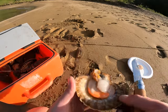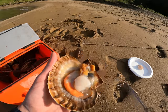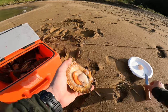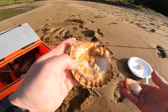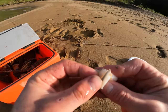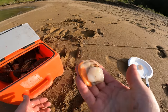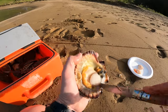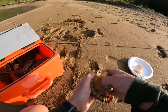Wow, this one's in incredible condition, look at that. Nice, big, fat roe. Wow. Amazing. Pull all that out, see the guts that stay there. I like to get rid of the poo tube, just squeeze that out. Not too worried about the rest, but that is just melt in your mouth. Across there, under the muscle. Get behind there.